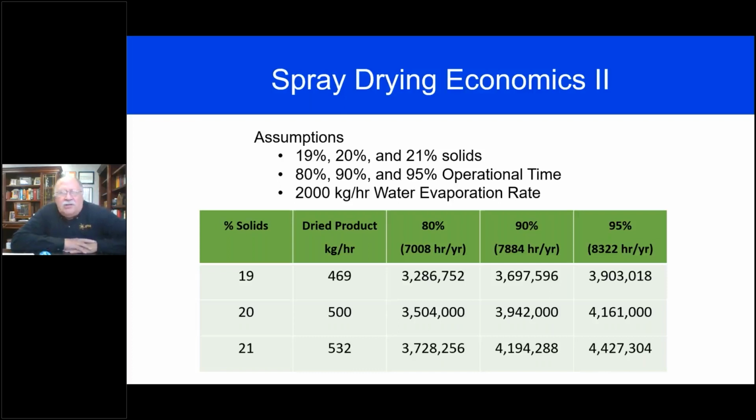Now, in one sense, 32 versus 500 doesn't seem so bad, but a typical dryer will operate for 7,000 hours a year. I mean, that's a low operation. A lot of them operate 95% of the year, at 8,300 hours a year. But just at 7,000 hours a year, the difference in pounds of product that we can make is 3.3 million to 3.7 million.